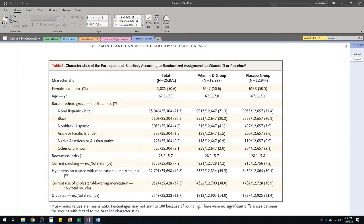Is that a good thing, a bad thing? That's a good thing, right? You want your groups to look the same at baseline, so that when I give one drug and one placebo, I go look to see what happens. I want those groups to be similar to one another, right? So that if I ran the study again and I re-randomized all those people, I should get the same exact results, roughly speaking, okay?